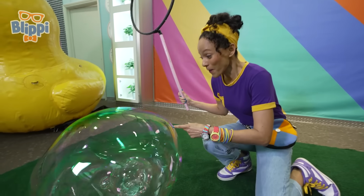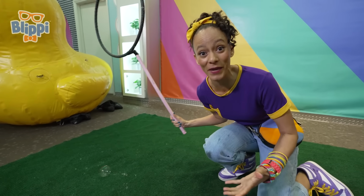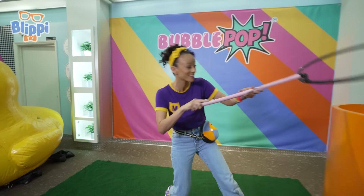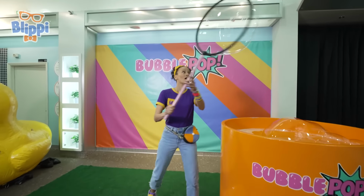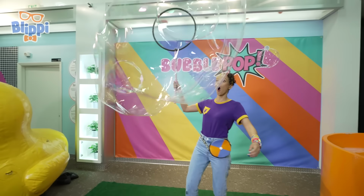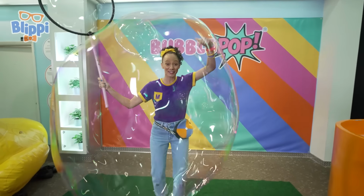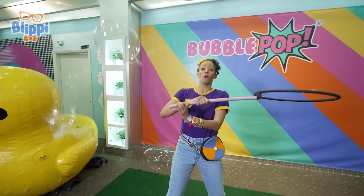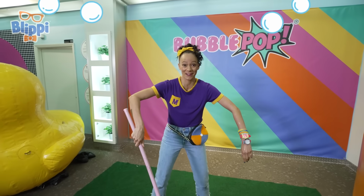Whoa! Bubbles inside of a big bubble? Oh, that was amazing! Whoa! I could fit inside of that bubble! That's how big it was! Whoa! It's raining bubbles on me.